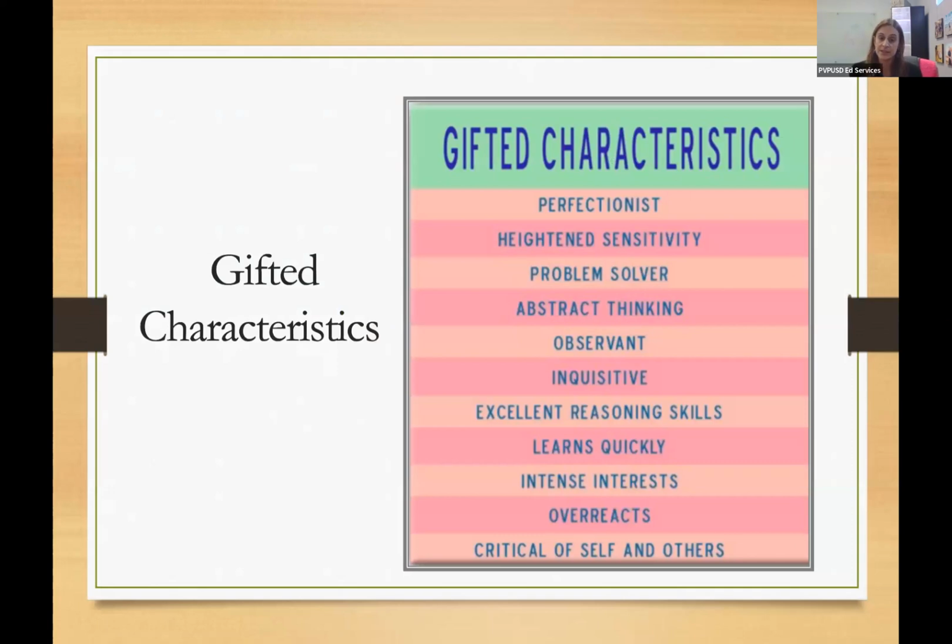Some of the characteristics here, again, that we'll see, a lot of times they can be perfectionist. And again, as we said before, this is not every child, as every gifted student is different. These are generalizations of what you may see in a gifted student. Heightened sensitivity, problem solver, abstract thinking, observant, inquisitive, oftentimes excellent reasoning skills, again, learns quickly. Intense interests, sometimes might overreact to things. And again, like the last one, can be critical of oneself and sometimes even others as well.